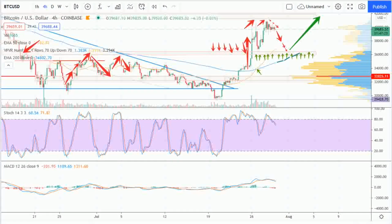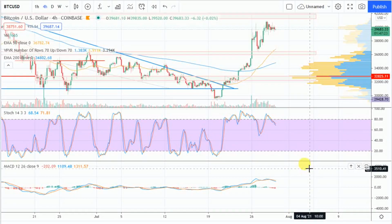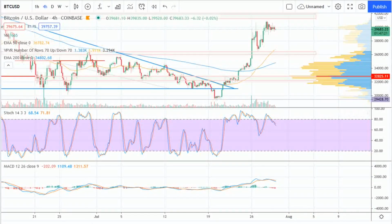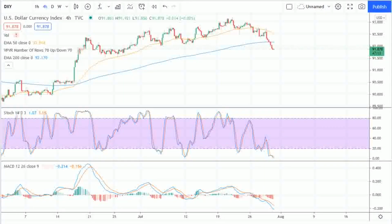Now, what will it do from there? Well, we're going to have to just jump over to another chart before we hit up the 1 day, because the 1 day is pretty clear to me as to what's going on. Let's look at the DXY. And it's like, what are you doing, DXY? We were on this nice long tear.